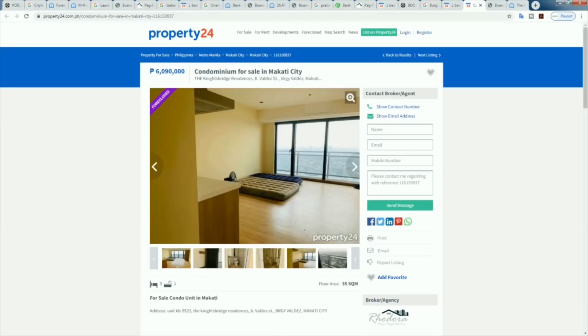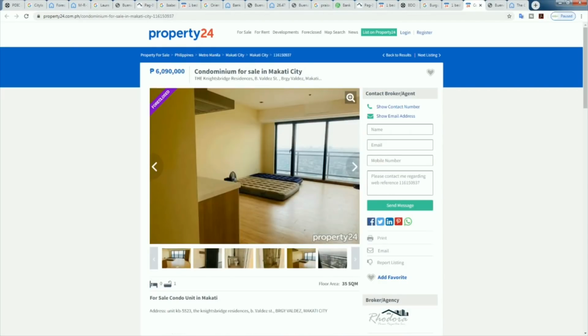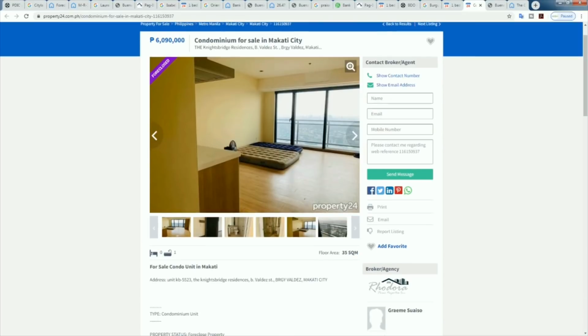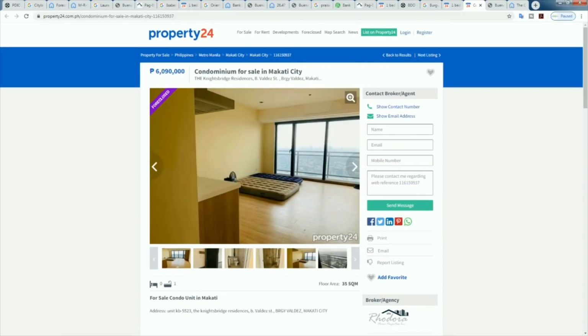So I'm comparing it versus this one. Again, this is a 55th floor unit as well. But the difference between these two, and they're priced the same, is this is a one bedroom. You can see here it says one bedroom, one bath. It's a true one bedroom, guys. This says 0 and 1 because there is no wall. It's just a big studio. It's on the same floor and it's priced the same.